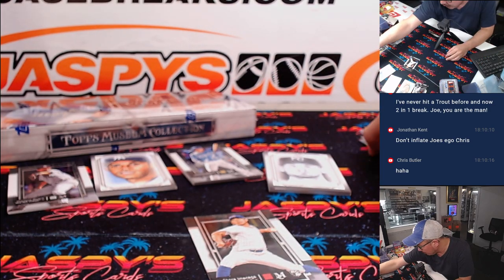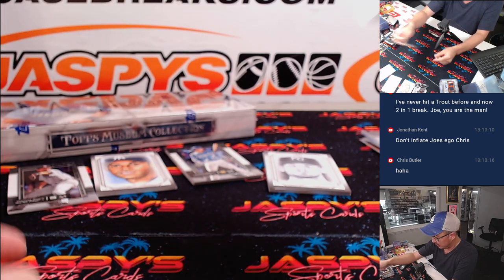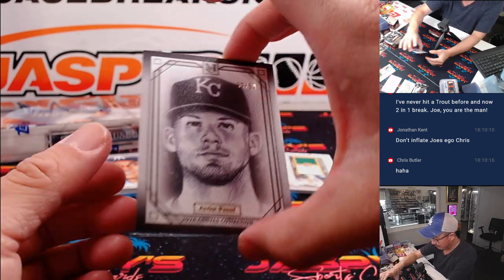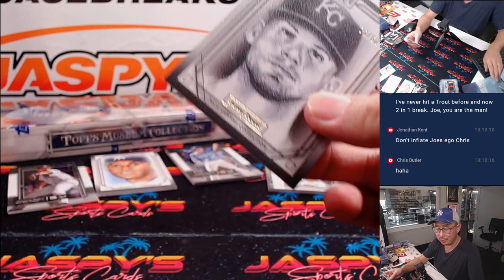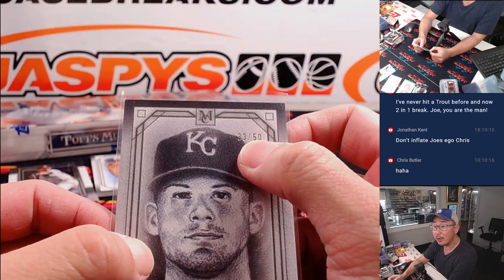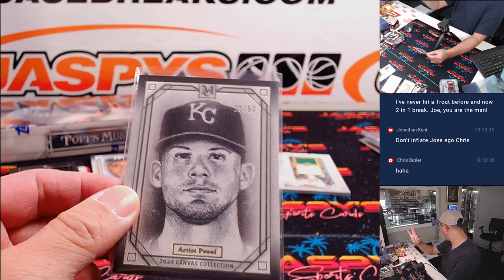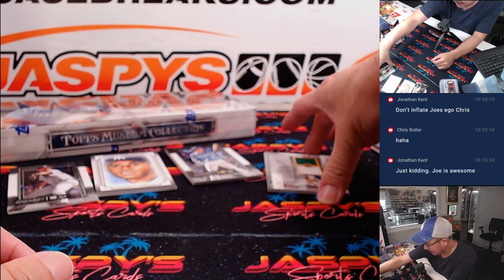This will be part of the random number block. Non-numbered group, so the Shota. We also have a numbered artist proof canvas collection, 33 out of 50, Bobby Witt Jr. That's going to go to the Royals. And that's going to be Royals 3, Kansas City 3, Stephen K. Bobby Witt having a really nice season.